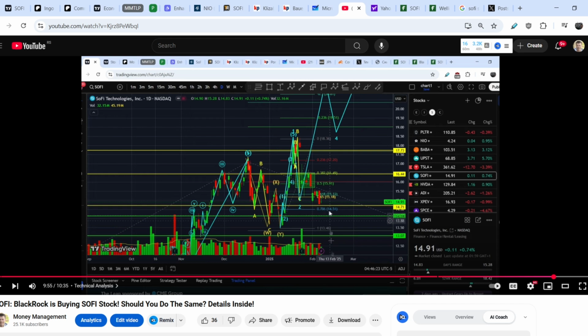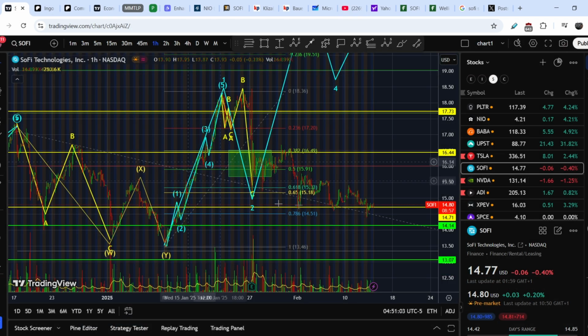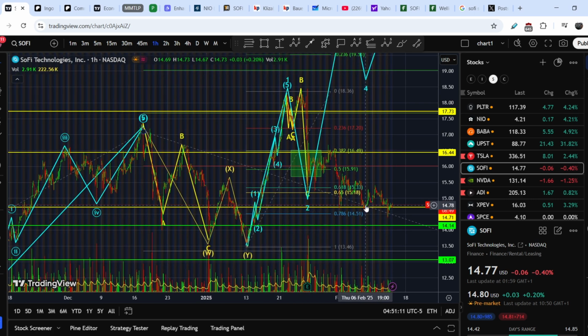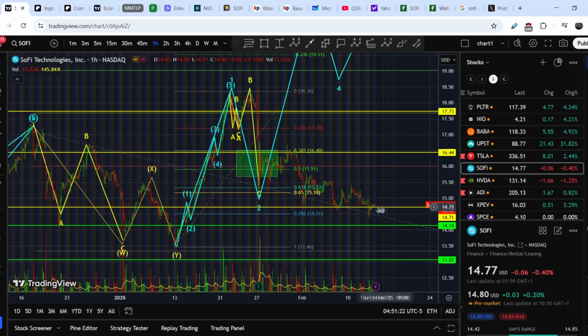Next one is 0.786 at $14.5, and the next crucial invalidation point for this entire movement to the upside is $13.46, this bottom of the wave. And let's take a look at its current price action. We were at this point, and since I made my previous video, this asset did nothing. It retested $14.51, but it bounced back to the level slightly above this yellow line, this range of support.